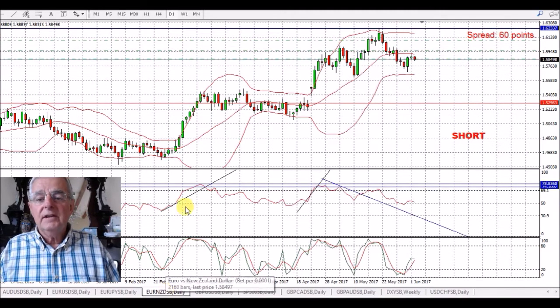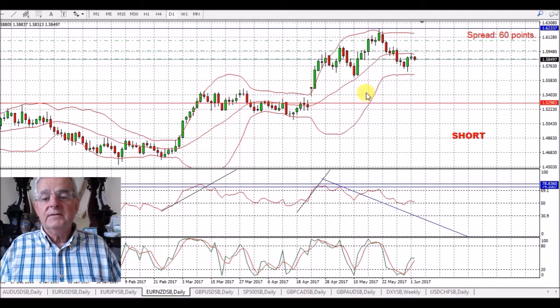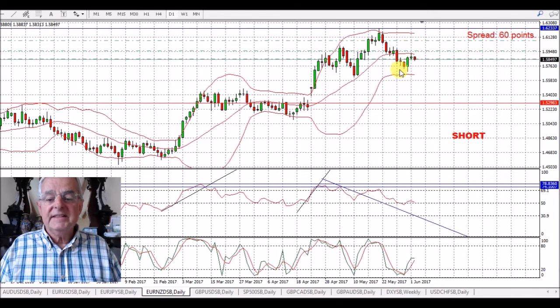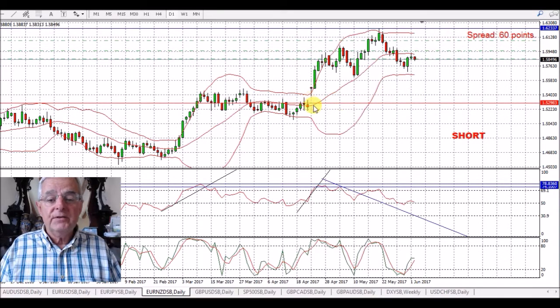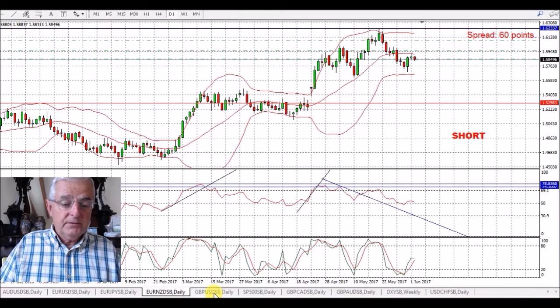Euro, New Zealand dollar, basically the same story. The large trade I've got is about its entry. Waiting to short and close the gap. All the euro trades have got this gap on them, so that's what we're looking for.